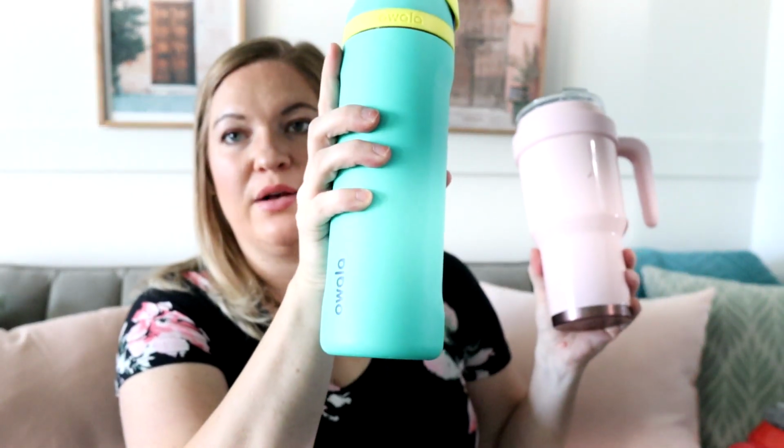Now this one will fit in cup holders. The 50 ounce, obviously, is not gonna fit in a cup holder, but I like to have this just for right next to my bed. It kind of just lives on my nightstand. All these other ones that I've shown you have been cup holder friendly. So from the 40 ounces all the way down to the Owala 24 ounce, they will fit.